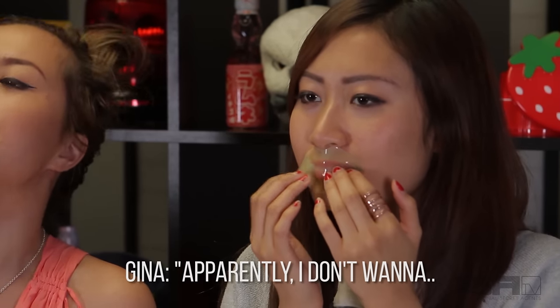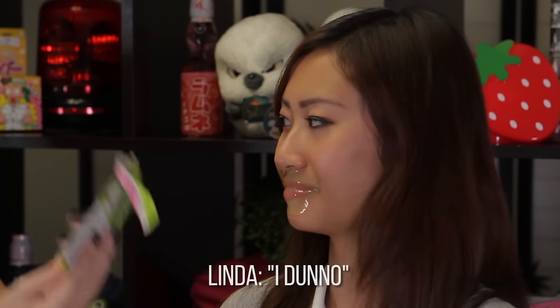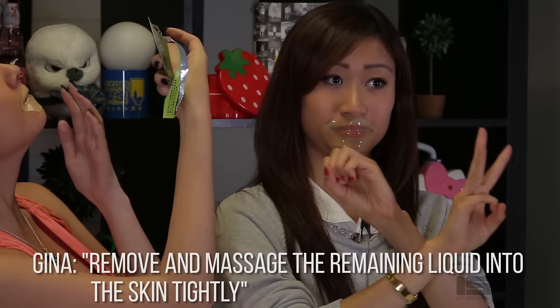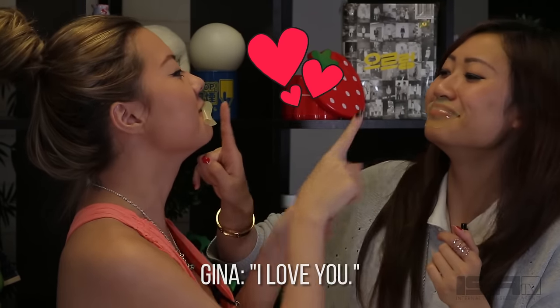Apparently, I'm supposed to leave it on for 5 to 30 minutes. Remove and massage the remaining liquid into the skin. Oh, you can just rip it apart. I like how it smells. Is it burning? No. My lips are not burning.